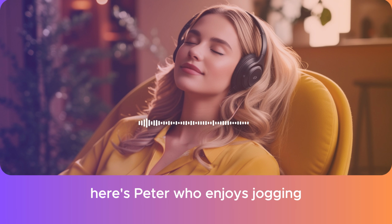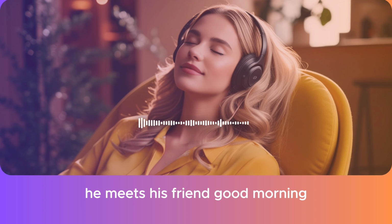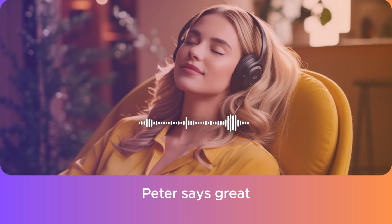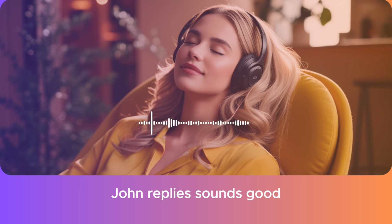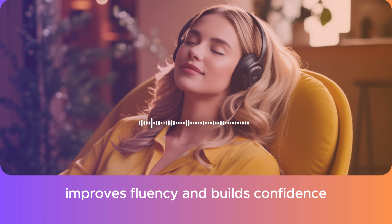Here's Peter, who enjoys jogging. Every morning he puts on his running shoes, drinks water, and goes to the park. He meets his friend. "Good morning. Ready for a run?" John replies, "Yes, let's start with a 5-minute warm-up." Peter says, "Great. After jogging, we can stretch and walk." John replies, "Sounds good. I enjoy running in the park early in the morning." Practicing simple conversations about sports or hobbies improves fluency and builds confidence.